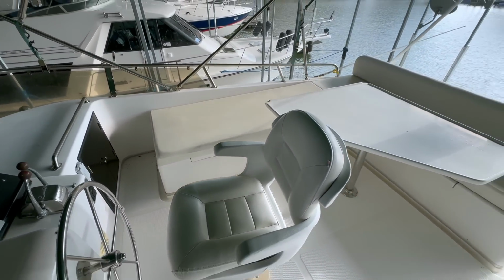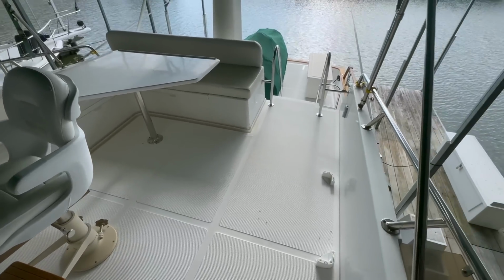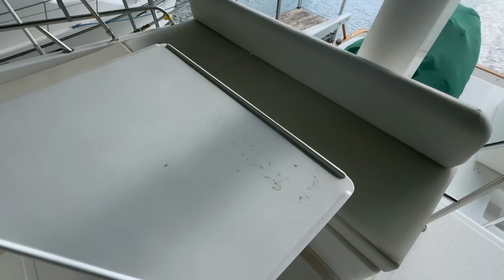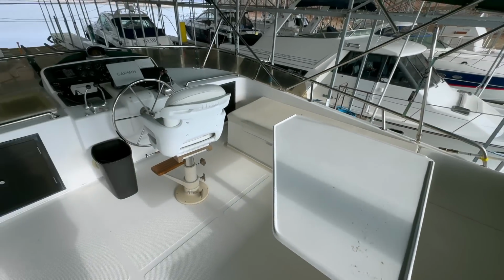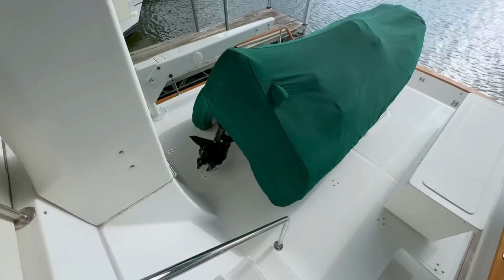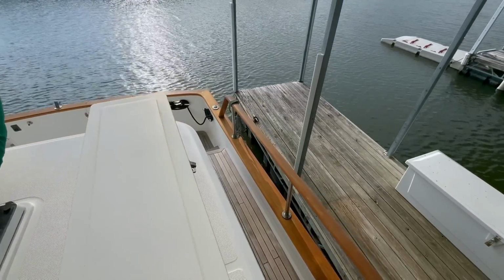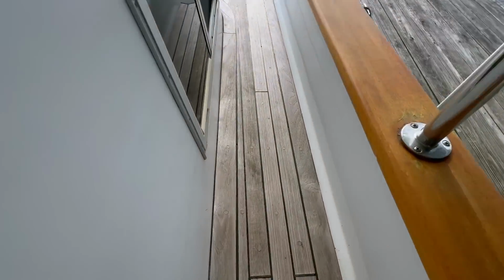The interior up here is in really good shape. You've got great seating, a table over here on the starboard side. They did have a big cooler, even a chest freezer mounted up here. The other 456 we sold had a refrigerator up here on the flybridge. This is nice though, open, airy, get out and actually be in the weather. You've got a really great davit system over here on the starboard side for easy access to launch the tender.